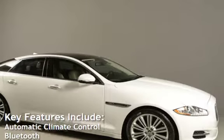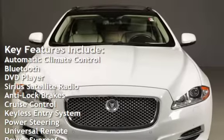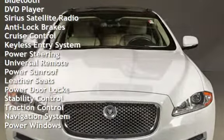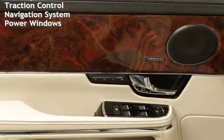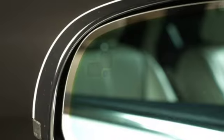Key features include automatic climate control, Bluetooth, DVD player, Sirius satellite radio, anti-lock brakes, cruise control, keyless entry, power steering, universal remote, power sunroof, leather seats, power door locks, stability control, traction control, navigation system, and power windows.